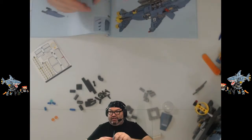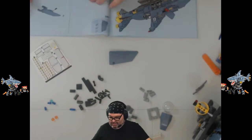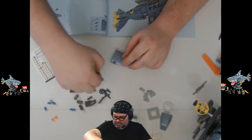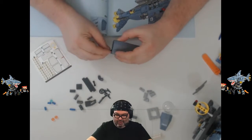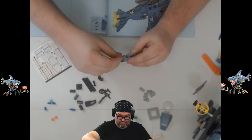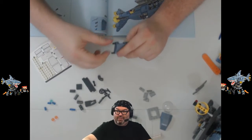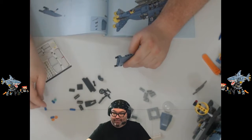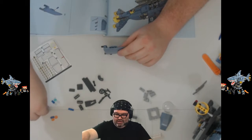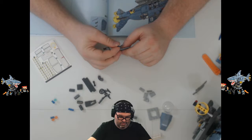All right, we are getting close to being done here. We're going to power through and just finish this up because we don't have much left to build. We've got these pieces, so we'll be able to finish things up. We've got to finish the cockpit, I think. Let's see.